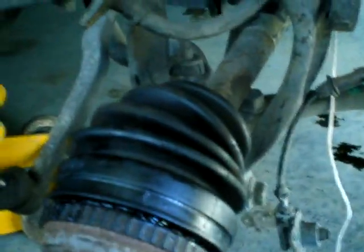Somebody replaced this at one point. That's probably the same people who put the darn brakes in backwards. It's got a new Napa axle on here.